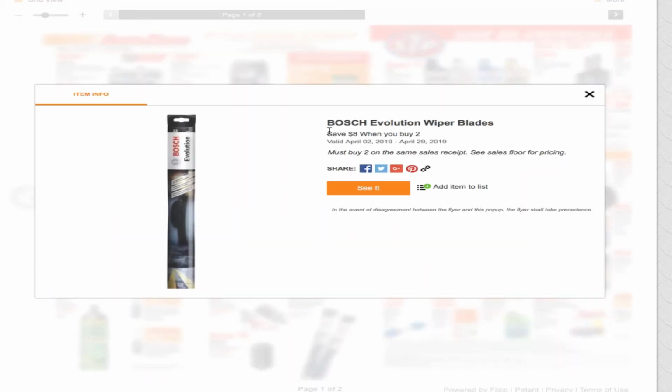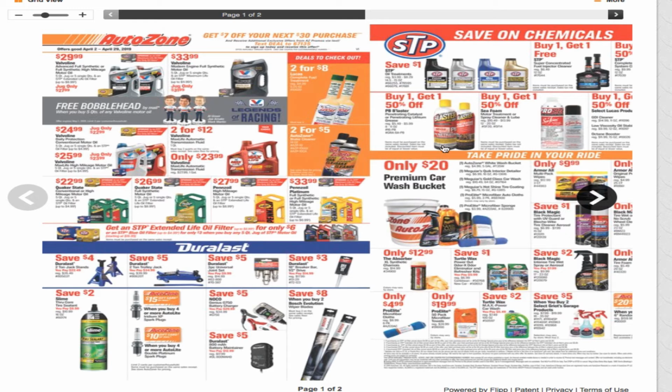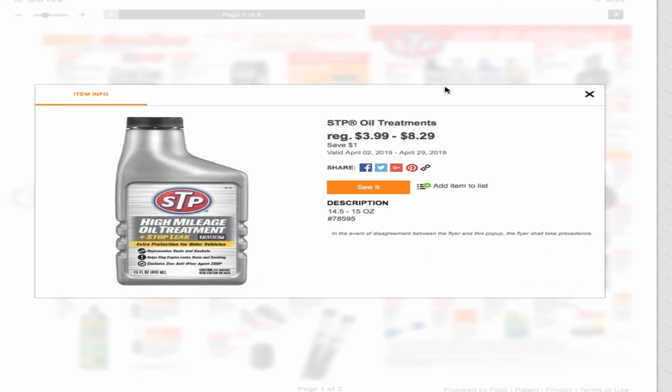You got some Bosch Evolution wiper blades, $8. Actually, I went to Costco the other day and I got them for $6. Probably $5.99. Not these, but they were Michelin. So I'll let you guys know, see if they still are in Costco. STP oil treatments, $3.99 to $8.29.